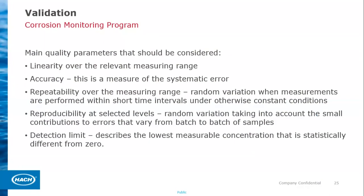Without going into those in any great detail, we've been doing this work for a number of years now at all kinds of different facilities. We've validated it. We showed that it does hold true, and it's very useful in verifying that your film forming amines, or your film forming products, are being effective.